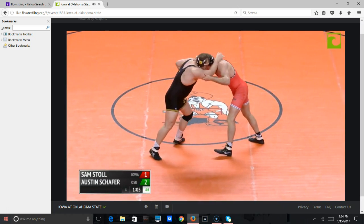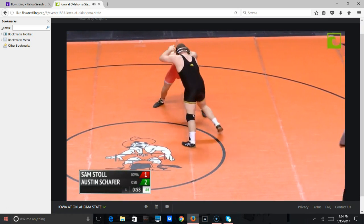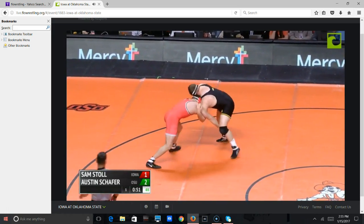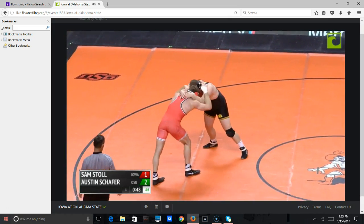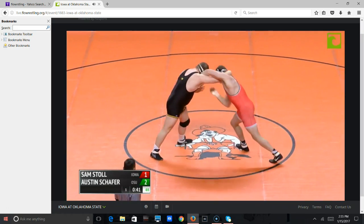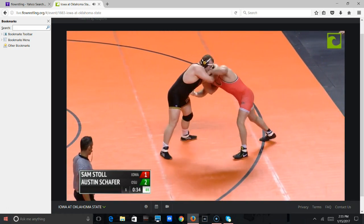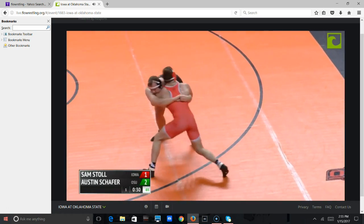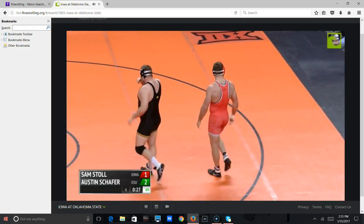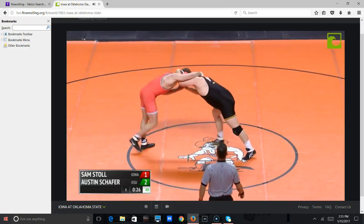Stoll's not going to stop coming forward as he looks to pull a 2-on-1. Stoll had a really strong freshman campaign and then got injured wrestling two-time NCAA champion Nick Wisdowski, hurt his knee, tried to gut it out. At Big Tens and NCAAs he was not the same guy. Now he's looked back closer to form. He's got some big moves at times, but they go out of bounds. Action call on the edge there as Stoll gets that over-under body lock. Just 27 seconds to go here in the first period.